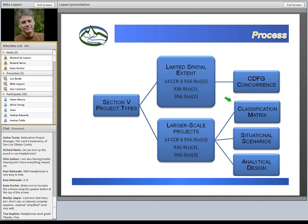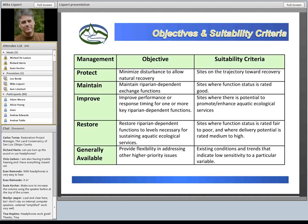If you're dealing with a larger scale project, then there are three different methods that we recommend. There's a classification approach, which is based on watershed analysis methodologies that have been deployed in states like Washington and Oregon and Idaho. There are situational scenarios. These are a series of common conditions that we see out on the landscape that we think we can recommend specific treatments towards. And then finally, there's an analytical design process that allows a landowner who might have an extensive amount of information or data or a lot of science on a particular landscape to use that science to justify a treatment that's specific to their landscape.